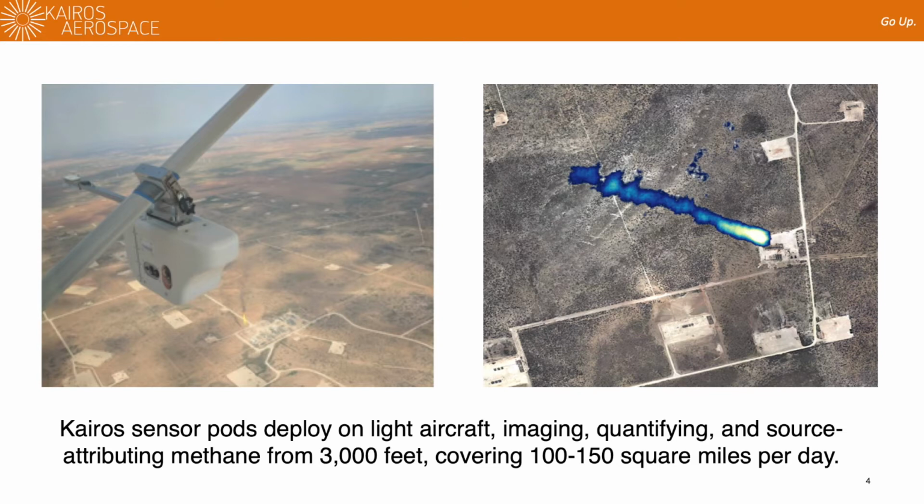On the left, you can see a photo of a Kairos pod inspecting oil and gas operations, including, if you look closely, a lit flare. In the false color methane plume image you see on the right, white indicates high methane concentration, while blue indicates lower methane concentrations. You can see that the resolution of both the methane and the simultaneously collected optical images allow for precise, automated attribution of the methane emission with the asset, in this case, a tank battery.